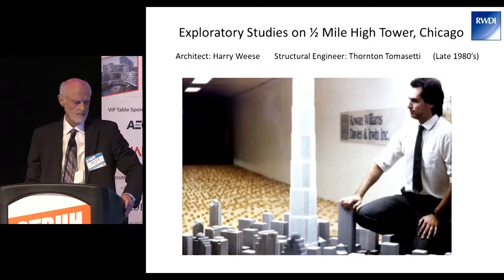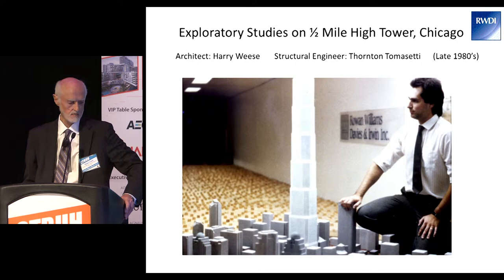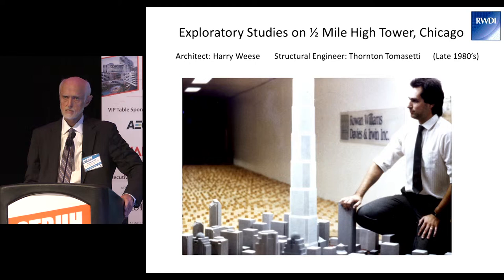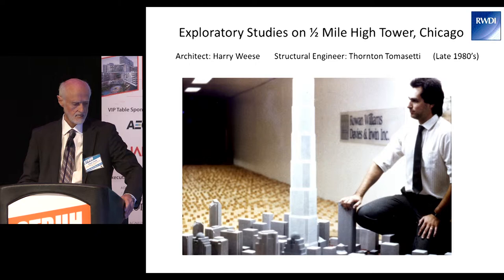In the late 80s, we were approached by Charlie Thornton of Thornton Tomasetti. He said he'd been talking with Chicago architect Harry Weiss about a half-mile high tower. And this was not a project for which there was a developer. It was just a kind of an exploratory look at what's involved if you want to go that high. We thought it was pretty extreme then, but now actually, you know, there are buildings up at this kind of level, which is interesting. So we learned quite a lot on that. We saw vortex shedding again and looked at how to mitigate it by reshaping and using dampers.